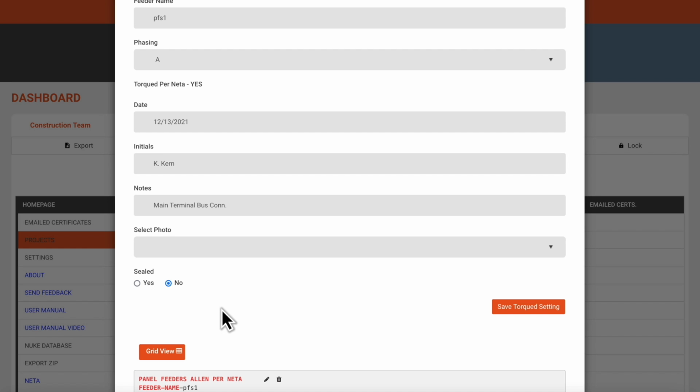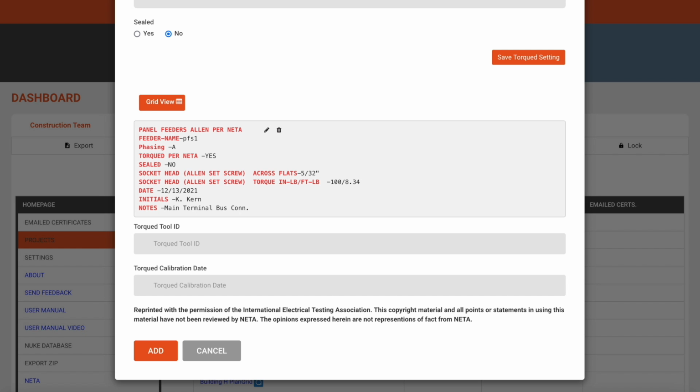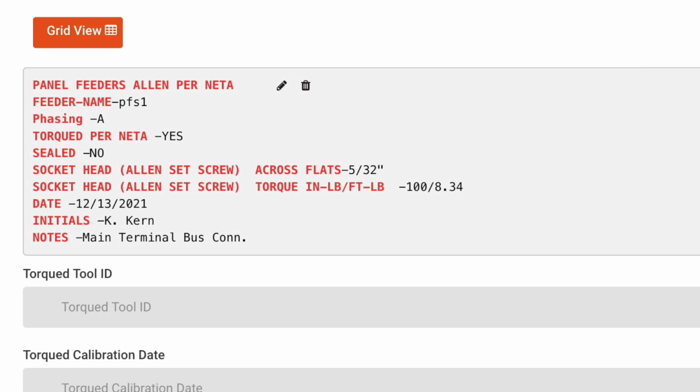Make sure the wire name gets added to the notes on each photo in the Field app so it can be linked to the wire in the grid or line view. Finally, save your entry. This will insert the torque values into the certification. If you need to edit the values, click the pencil next to the item in the web dashboard.